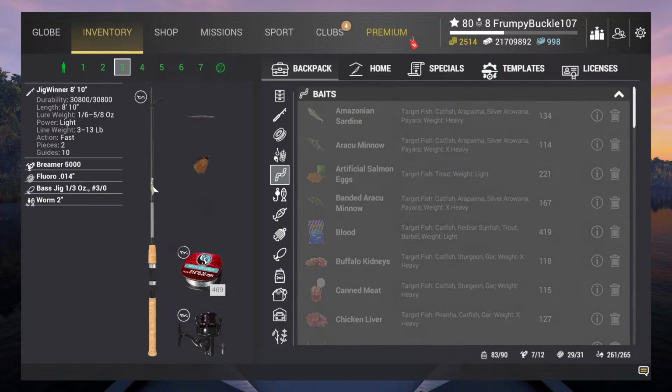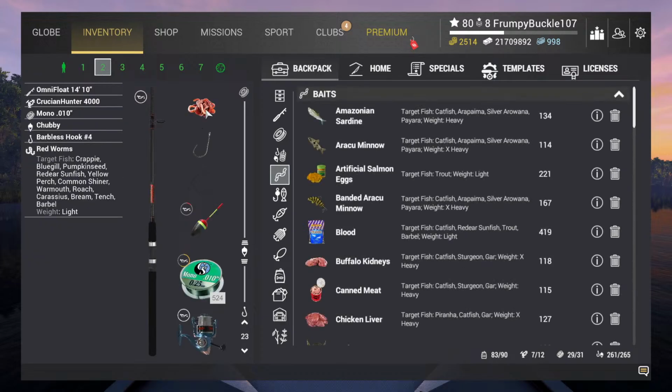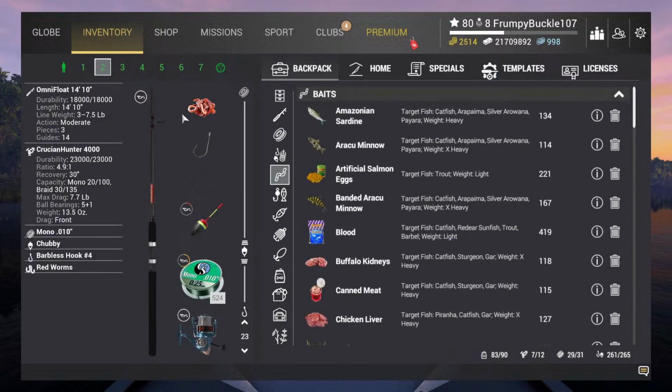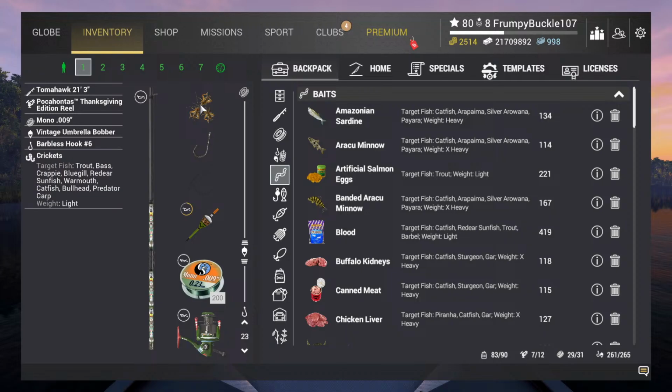Here, I haven't even set anything up for a lure yet. This is the way I keep it packed in my template. So we'll decide what we're going to throw on that. I think I've got some night crawlers on this one here. I don't even know why. I think that's the way that one comes. And of course, this one always keeps crickets, because that's me playing around.